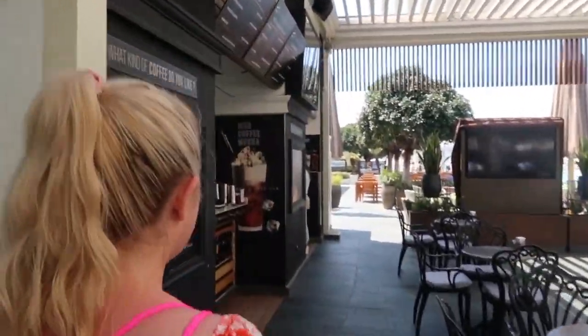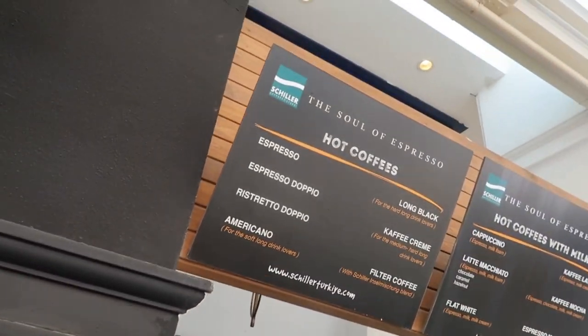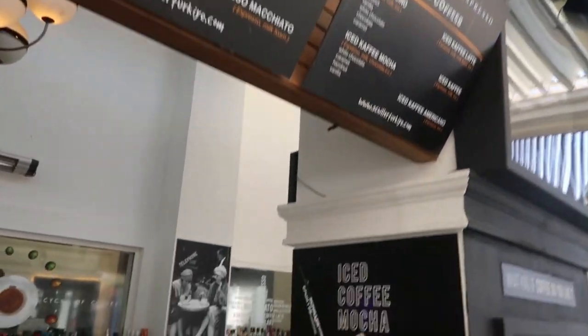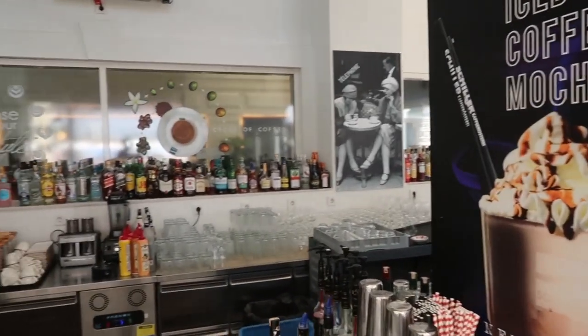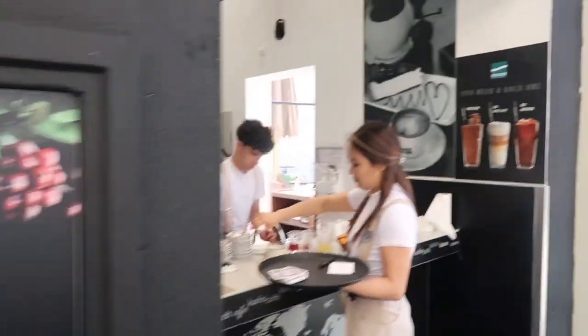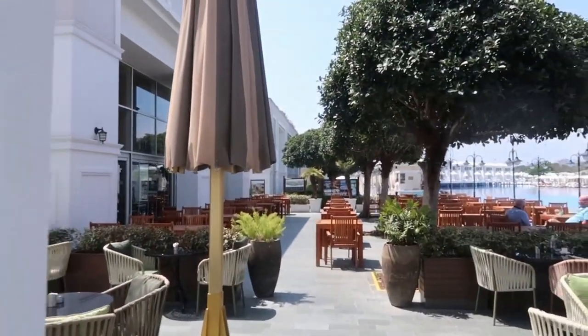Yeah, we love the cocktails here, don't we? Here's a look at the different coffees you can get. Iced coffees. That's when we get the white. All of the different liquor. There's so much choice. Yeah, lovely.